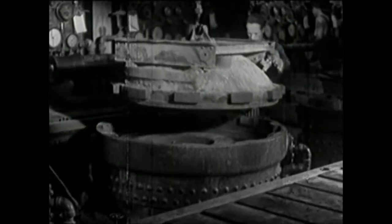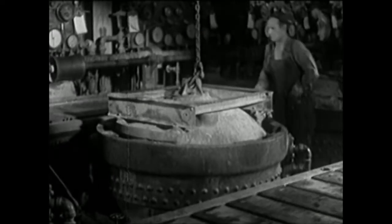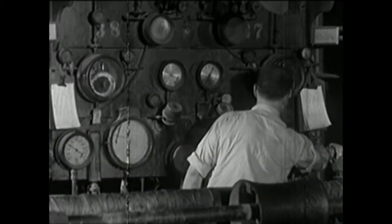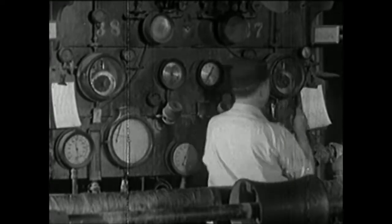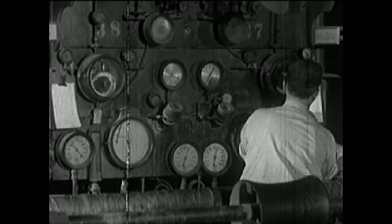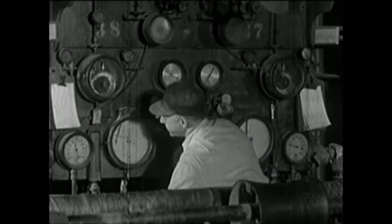When the vulcanizer is closed, water at a temperature of 300 degrees Fahrenheit and at a pressure of 240 pounds to the square inch is forced into the water bags inside the tires. At the same time, steam at a temperature of 300 degrees Fahrenheit is applied to the outside of the molds in the vulcanizer. The temperature and pressure of the water in the water bags, the steam in the vulcanizer, the hydraulic pressure on the ram, and the curing time are all accurately controlled from one central point by automatic regulation.